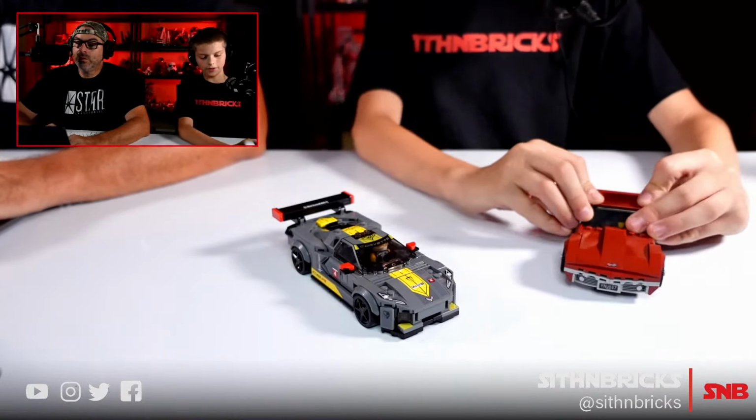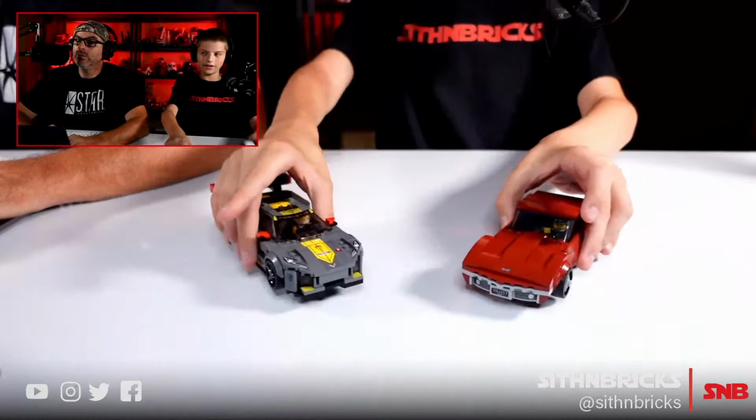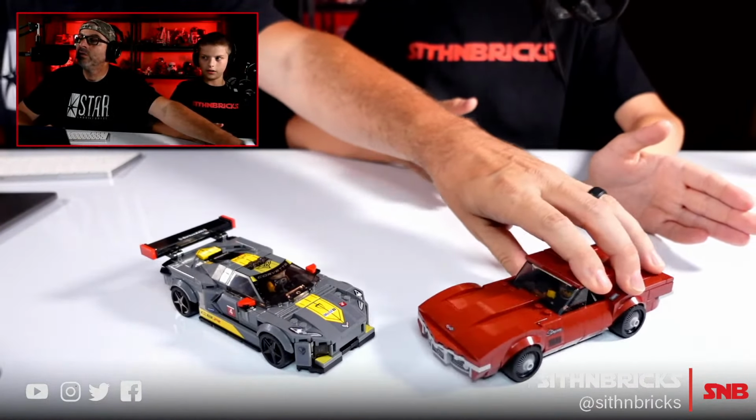I could do a very dramatic roll. But yeah, here they are, both of the Speed Champions Chevys. We had one piece missing out of each set this time, so that's very interesting. We have the 1968 Chevy on the right for the camera, and on the left, we have the newer Chevy.